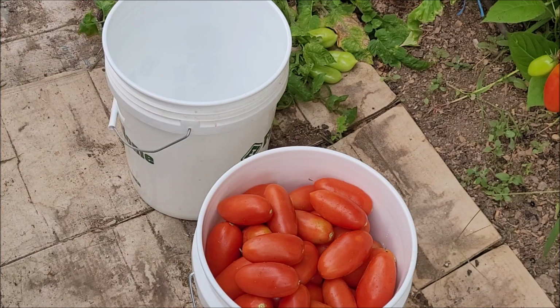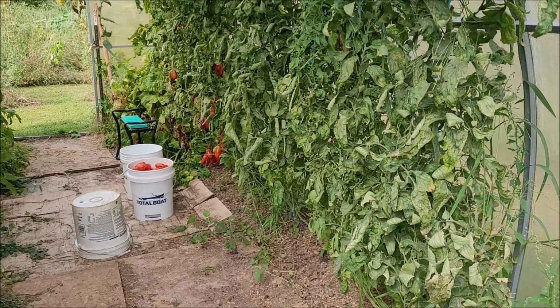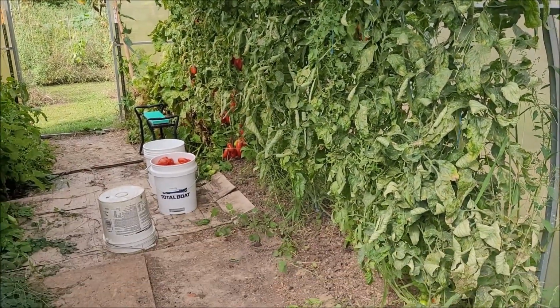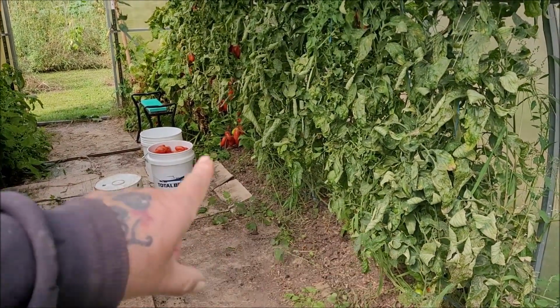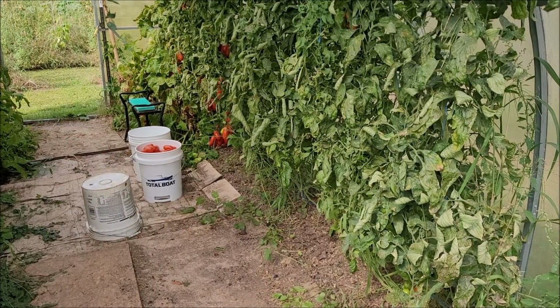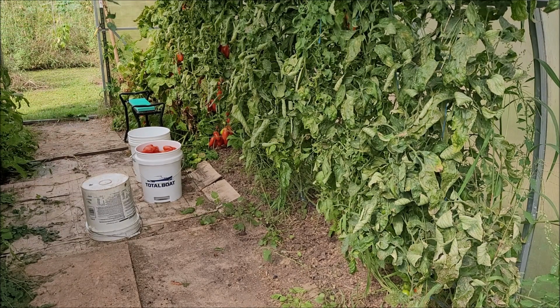Well, that is 5-gallon bucket number 2, and we have not even finished half of one side. I still got some up there. They're not ripe yet, but I've done 4 plants, 8 vines. There's 2 vines per plant, and I still have, I think, 4 down there to do.